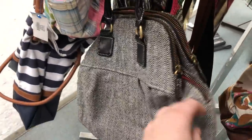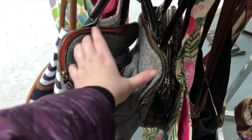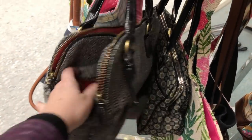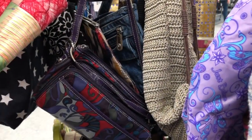I really liked this wool. I guess it's like a wool style one. I thought it was really pretty. Is it Vera Bradley maybe, or Vera Wang? I don't know. I can't quite see the label on it, but I really thought that one was quite nice.